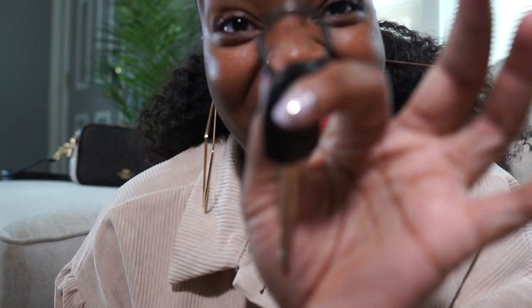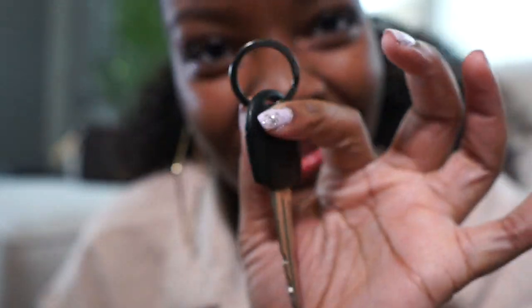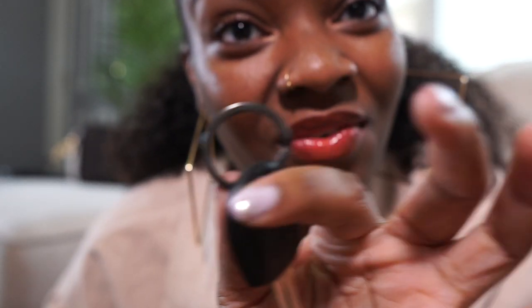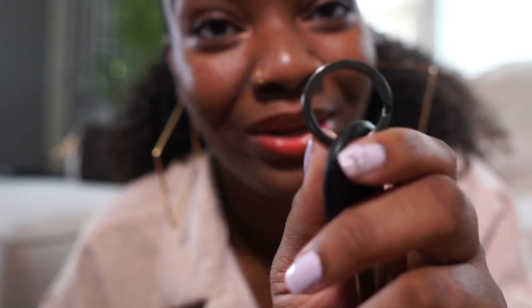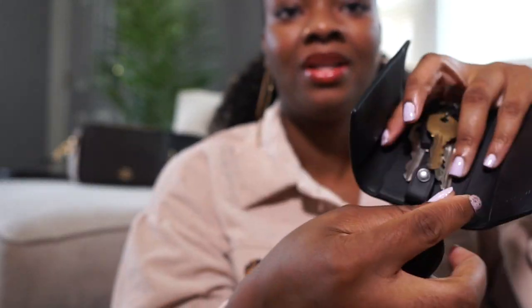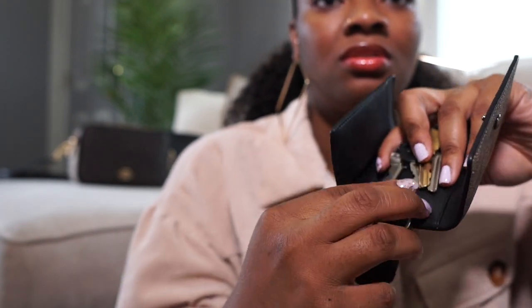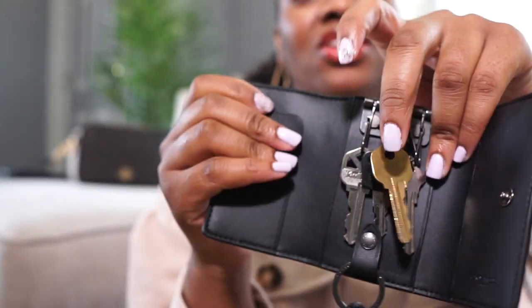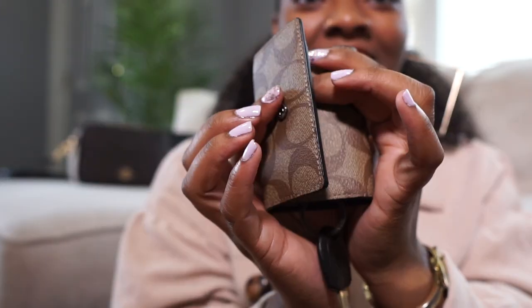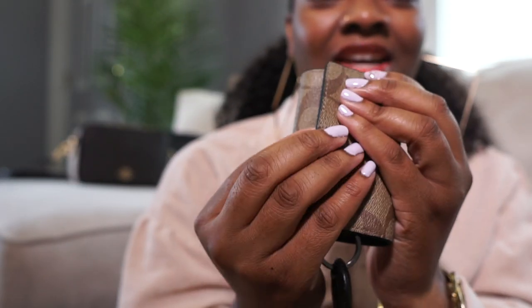Okay, so keep in mind that this little guy is very tough, so it was very hard for me to get it on there, but with a little bit of force, I got it on there. But that was a pain in my butt, and I'm not taking this off ever again. But for this video, I took it off, but I ain't doing that again. Never again. But yes, look at that, you guys. So cute. And so I'm going to put it on the wallet, like so. And look at that. All of your keys are compact and in this little bitty case. And it's like so cute.